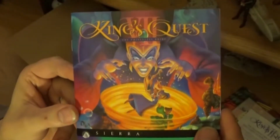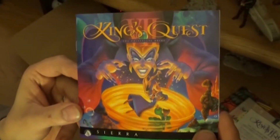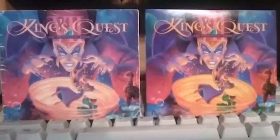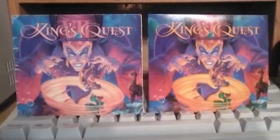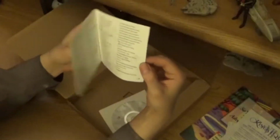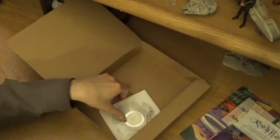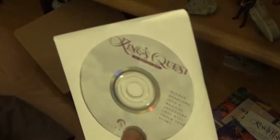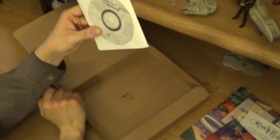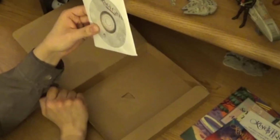You may recognize this from my PC Games collection video I did a while back. Although this one has none of the scratches and creases and tears, yada yada. This is so cool. And last but not least, we have the disc, which I distinctly remember this disc design, which featured sort of a cloudy backdrop with the writing on it. But I haven't seen it in forever.